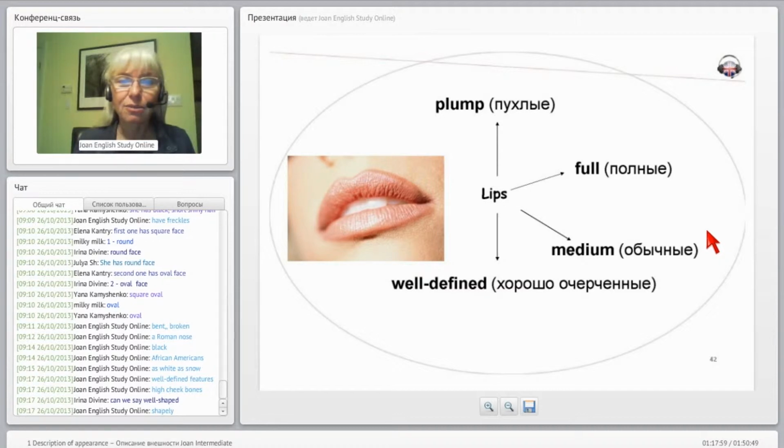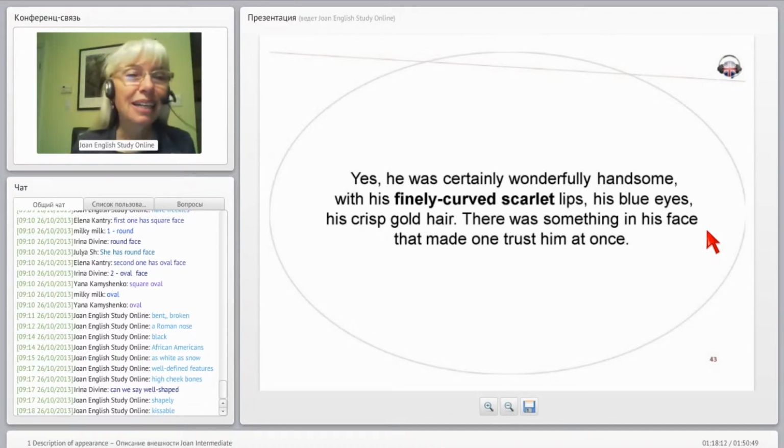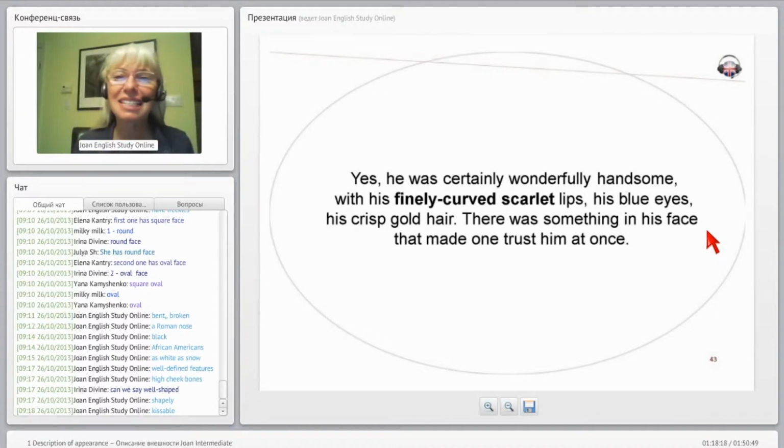Okay, what else do we have? Sometimes, you know, when we see somebody, we might say that their lips are kissable. It means you'd like to kiss them, okay? So if you saw someone really cute, you might say, oh, they have kissable lips. Okay, it's kind of just a fun thing to say.